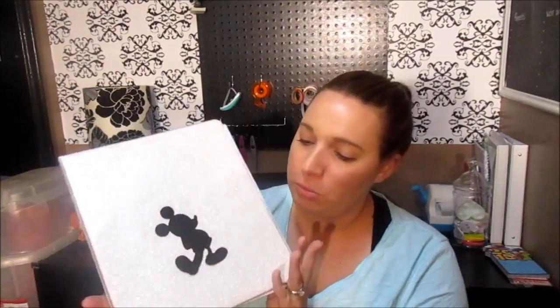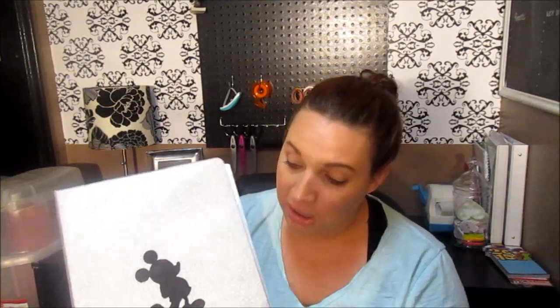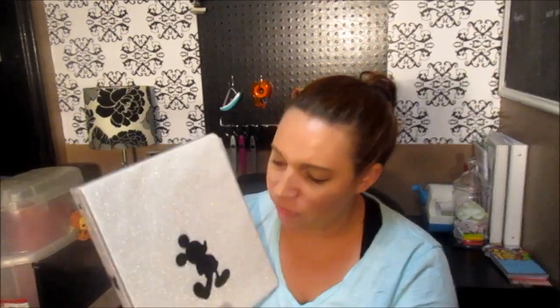So I just have a binder. I bought this binder from Target. I believe it's still there. They had a blue one and a silver one. Our first trip I did silver, our second trip I did blue, and our third trip I did silver. And this one still has held up great. So I just have a Mickey vinyl on the front.